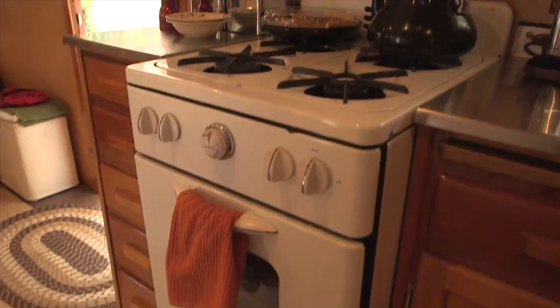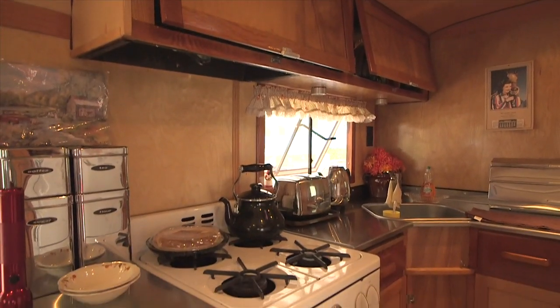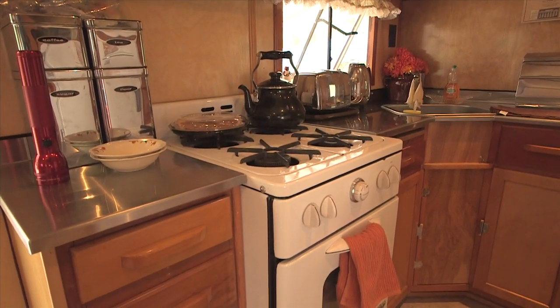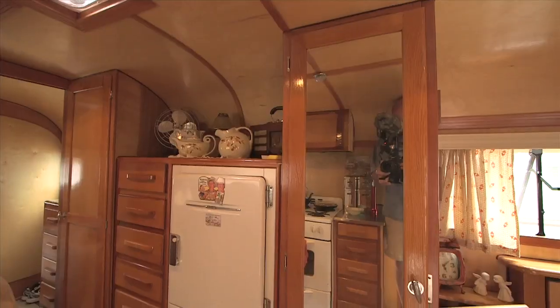The stove is a replacement. They had the original 47 in it. We didn't care for it. It looked like a microwave more than a stove. And the refrigerator is original, still works today. They were both painted pink.